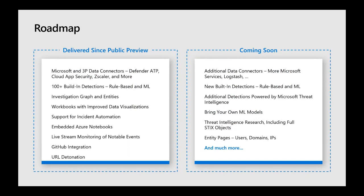Since Sentinel has been GA fairly recently, there have been a lot of updates, even to this point. This example shows a public preview, but these, I believe, have already been released through the current Azure Sentinel. You can see that there are many connectors, additional graphs and entities, GitHub integrations, URL detonation, which was in this presentation. And coming soon, there are going to be additional connectors, such as additional Microsoft services, Logstash, but also the ability for you to bring in your own ML models and a richer experience when you're doing your hunts to view entity pages. So there's rich information whenever you drill down to a particular entity's page that's available for reference.